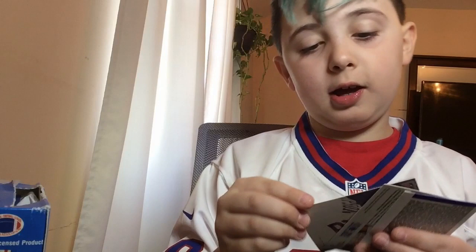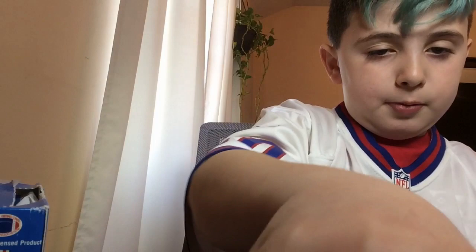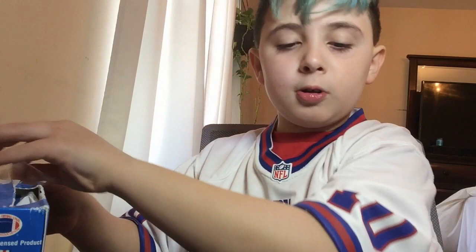A Rigel Thompson sketch card. And a John Elway rookie card. So, again, it could be Bill Belichick, could be Brett Favre. I guess there's a few other people that might be good. But pretty nice. Three pretty good cards.